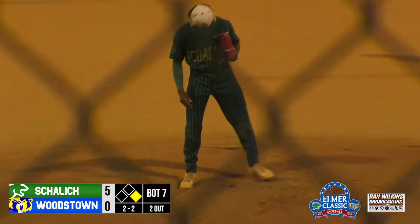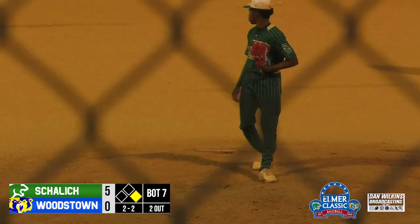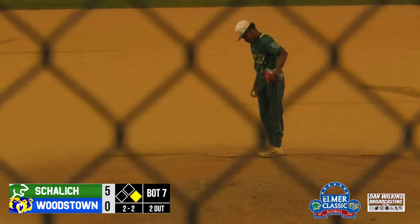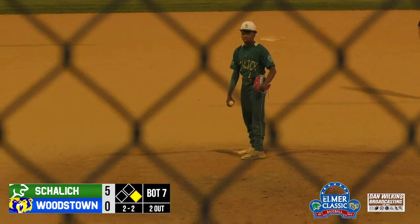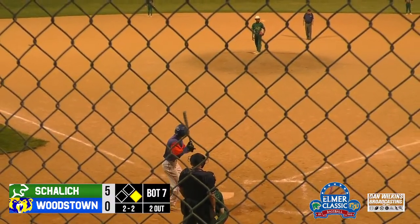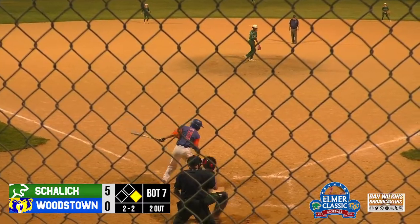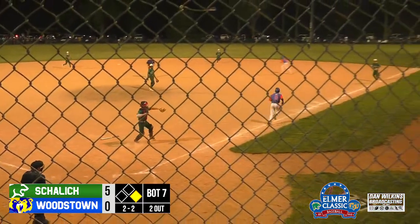And again, the goal for Woodstown is the game plan is to get Rocco String up, or at least Ty Koblenz. If you can't get String, 2-2 count here with a runner on would be nice for Woodstown to get a run, but they're one strike away from that. It's a swing and a miss. They'll throw it down to first.